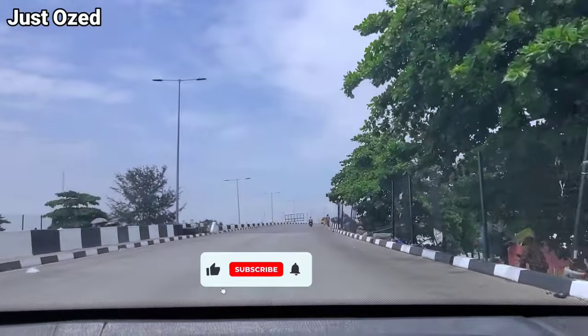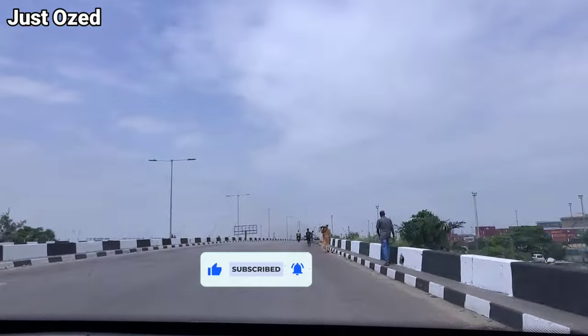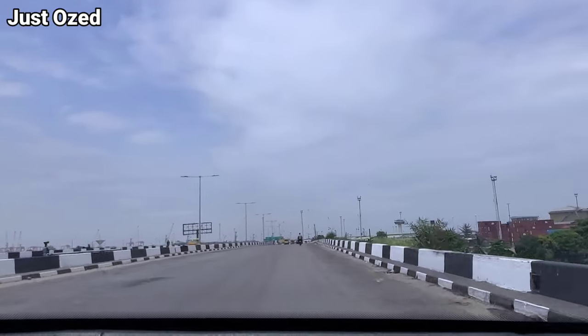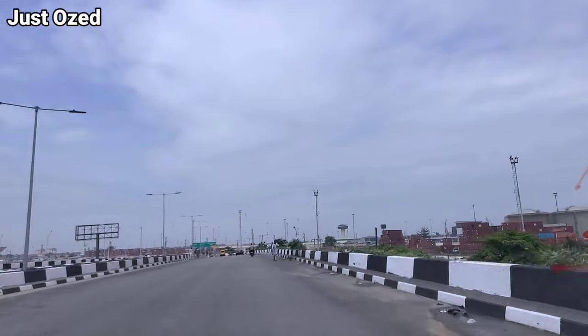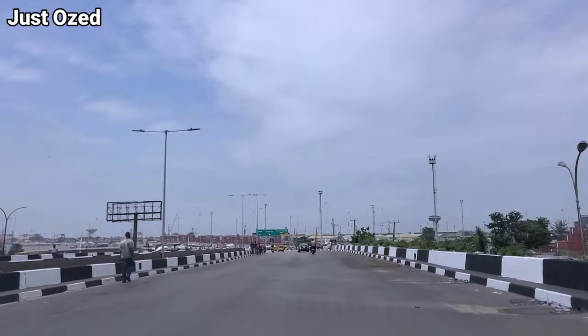I'm still your boy OZ, and we are touring the Apapa Oworonshoki Expressway that was recently completed. Yeah, that's been under rehabilitation by High-Tech Construction Company, and this is how much they've achieved on the project so far. Keep watching, guys. Keep watching.